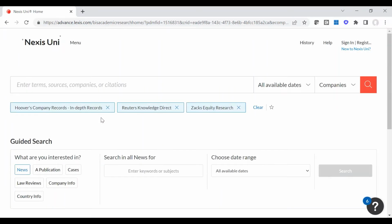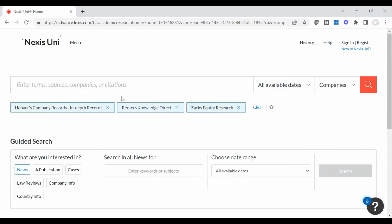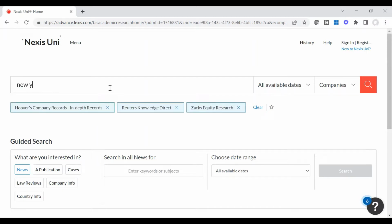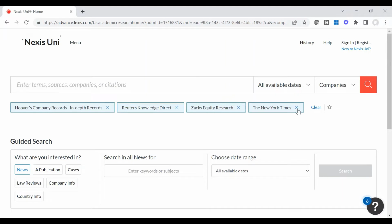So one of the things you can do is use this search box to find and select one source or multiple sources. They don't have to be from the same content type. So if I wanted to search these three sources in conjunction, as I told you, we will be taking a look at news sources because news sources are great in terms of keeping you informed on what's going on with a company. So, if I wanted to do that in conjunction with the New York Times, I may, but we're not going to put in the New York Times. I'm just going to do it.